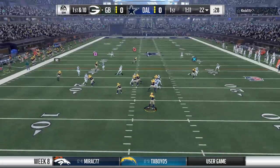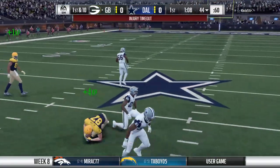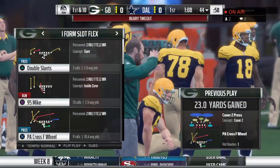Now a play fake here on 1st down. And he completes it to Jordy Nelson. And he's brought down after a good gain.